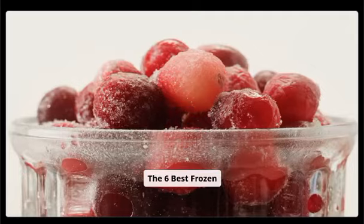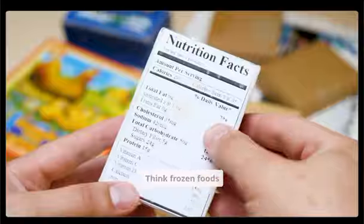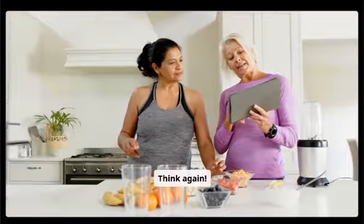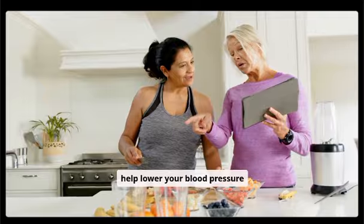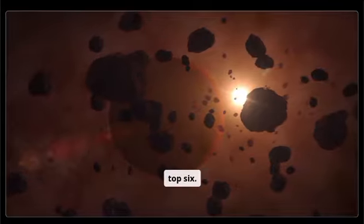The 6 best frozen foods for better blood pressure. Dietitians, think frozen foods are unhealthy? Think again. Dietitians say some frozen picks can actually help lower your blood pressure and boost heart health. Let's explore the top 6.